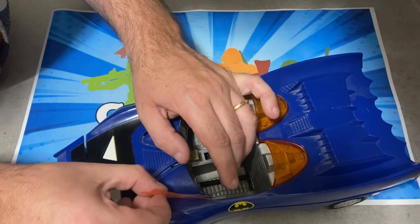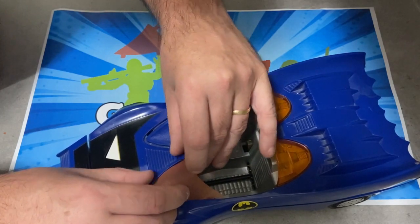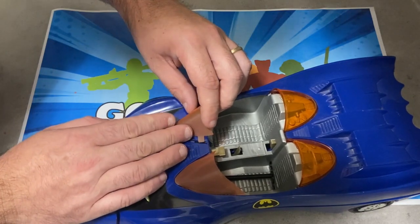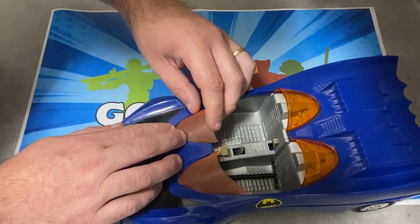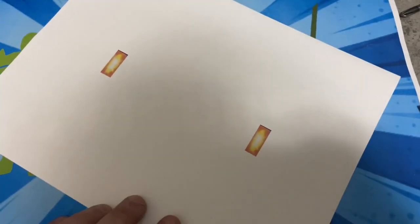Alright, now we have our little windows cut out here. They should, for the most part, kind of slip in there and kind of be a good placeholder for some repro or original windows if you find them. But in a pinch, I think those will do. Kind of get you some windows going on here.